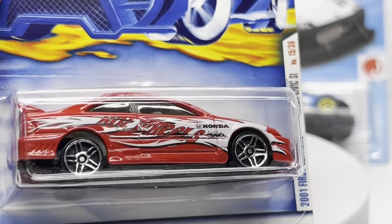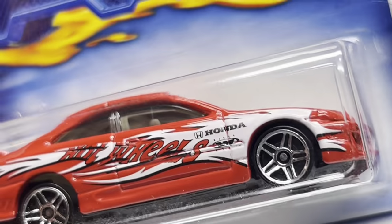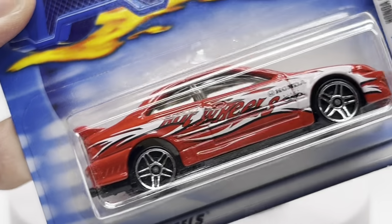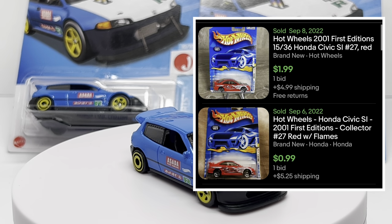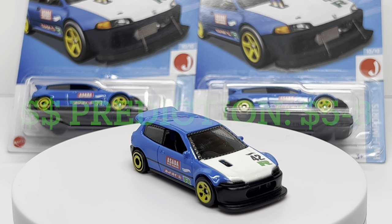It kind of reminds me of this 2001 first edition of the EM1, but with this very busy body kit and spoiler, all these crazy Wings West liveries and decals on it. This car right now, although it is sought after, it only sells for no more than $5 to $8. That's essentially where I see this Honda Civic reaching to as well in the next couple of years.